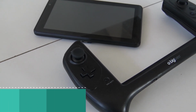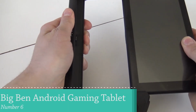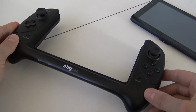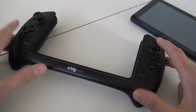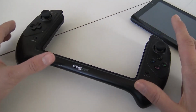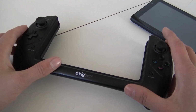Okay, so for the number 6, I choose the Big Ben. I know this brand for a lot of peripherals that they were selling at, say, MediaMarkt or some other companies over here. But the Big Ben is more like the WikiPad. I can still remember that I just saw it in the local store here, the MediaMarkt, and they were selling this thing, and it looks quite interesting. It was not cheap. By the way, I didn't pick it up brand new. I found it on the second-hand marketplace, and I was really interested to see what it is. And again, I love reviewing handhelds, so I thought, this is a hidden gem for my personal channel.